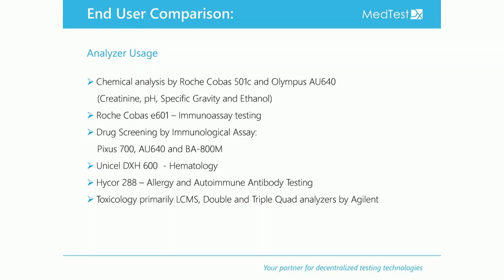BA800M. We used to use a Pyxis 700, which was very manual, very time-consuming. We then moved up to the Olympus AU640, which allowed more time away from the instrument, but the BA800M took over all of those functions and allowed us a lot more flexibility.